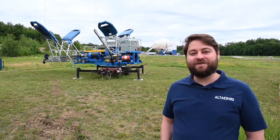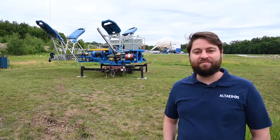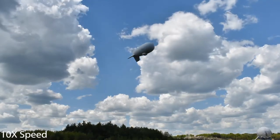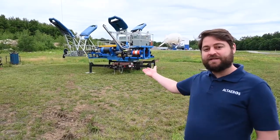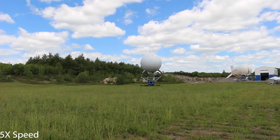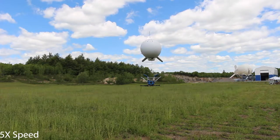The SD Flex is our newest super tower product. It's a portable, rapidly deployable, autonomous aerostat. So the SD Flex, as you can see, is mounted on a trailer, which allows us to tow it to a deployment site very easily and set it up in about a day.